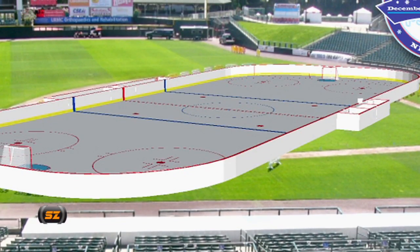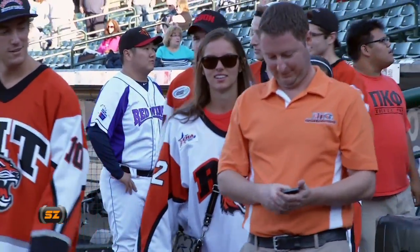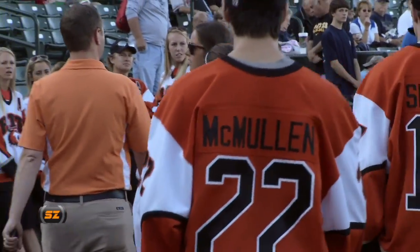What do you think it's going to be like when you first walk out there? You're in a different place, and you're playing in front of all the Tiger fans. It's going to be jaw-dropping. That's all I can think. Running out of the dugout onto the field and then right onto the ice, I think there's nothing going to be better. And then just skating around, the wind in your hair, it's going to be so exciting, I think.